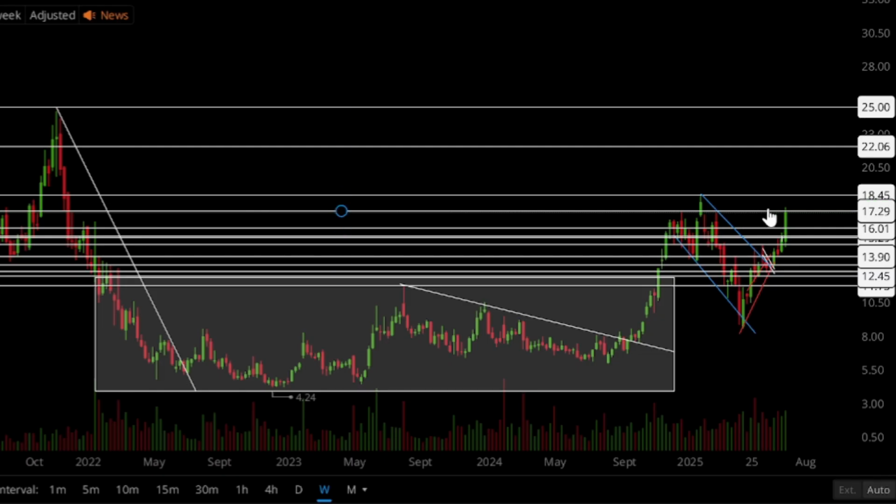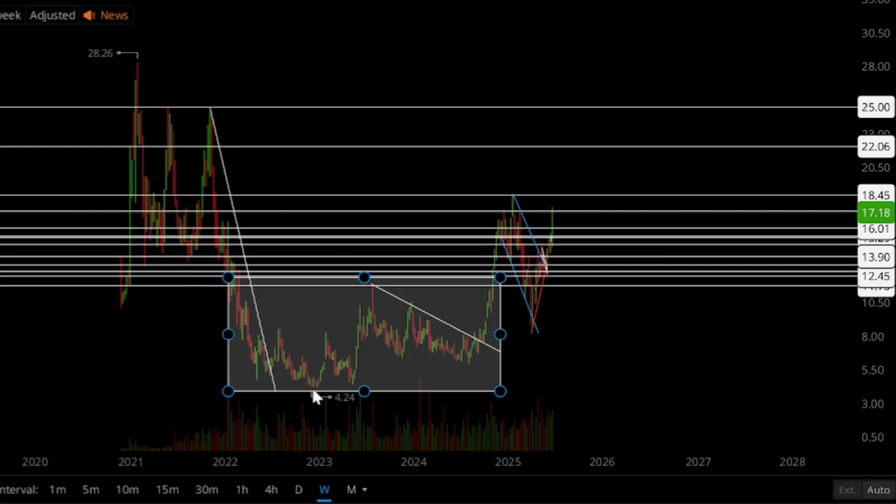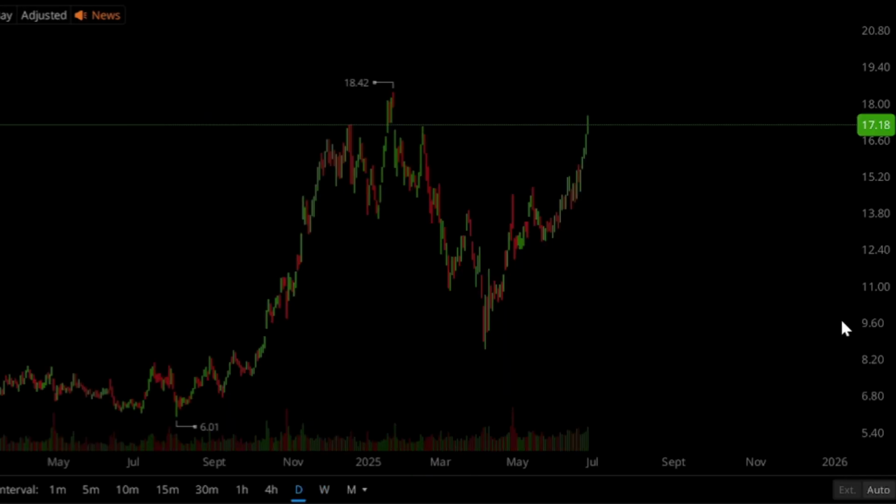If we get rejected here around that 1729, you can see that that would be a pivotal point to hold, guys. You want to see buyers move nicely above this since we are really trying to break out of this long-term range here. But yeah, guys, I like what I'm seeing. I'm bullish on SoFi. I think we look really good here.